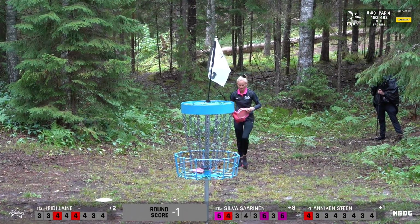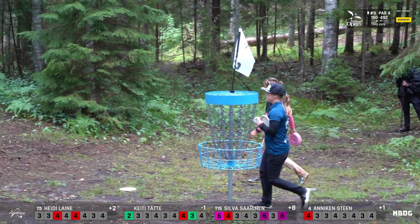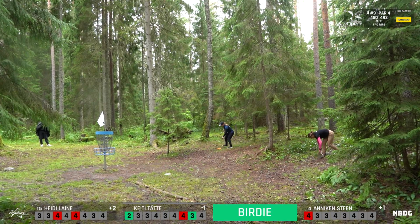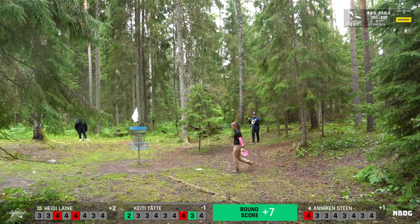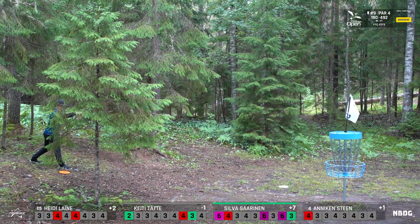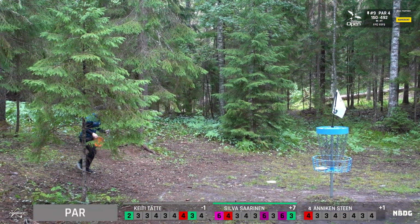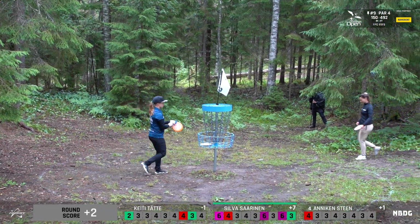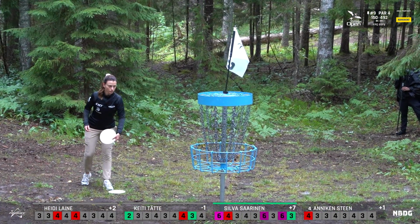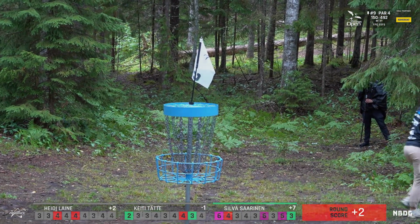All right, and that's a good comeback putt. Keiti shot 1 under on the front 9 with 4 inside the circle misses. So she is playing great off the tee. And that is Silva's first birdie of the round. Better late than never. Heidi shoots a respectable 2 over par on the front, and Anniken trailing Keiti by 2 strokes. Pardon me, 3 strokes now with that bogey.